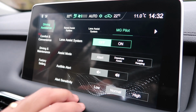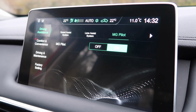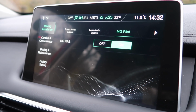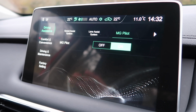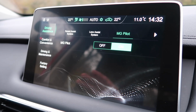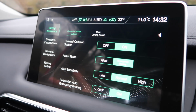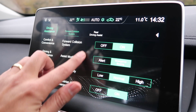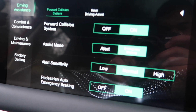That is good. You've got your MG Pilot, which is a whole suite of safety systems, including blind spot monitoring, autonomous emergency braking, and so forth. So yeah, lots of safety systems. This car has got a 5-star Euro NCAP safety rating, which is bound to give you peace of mind. You've got forward collision system, and again, as you can see, you've got a few different options in there. So I'll just let you have a read of them.